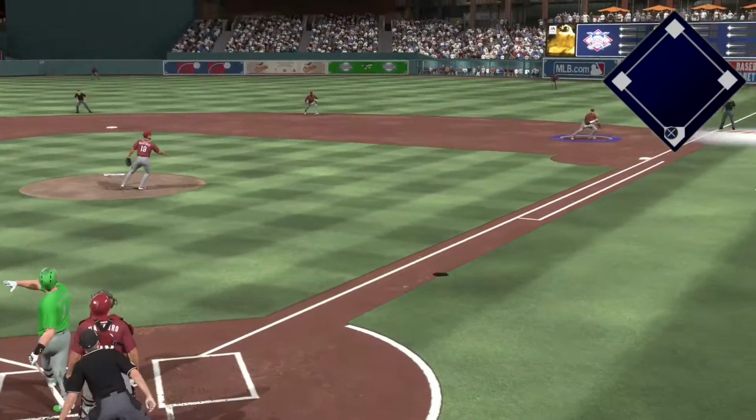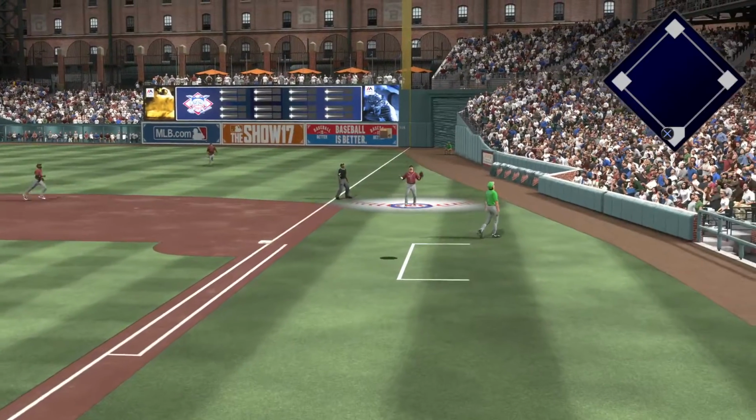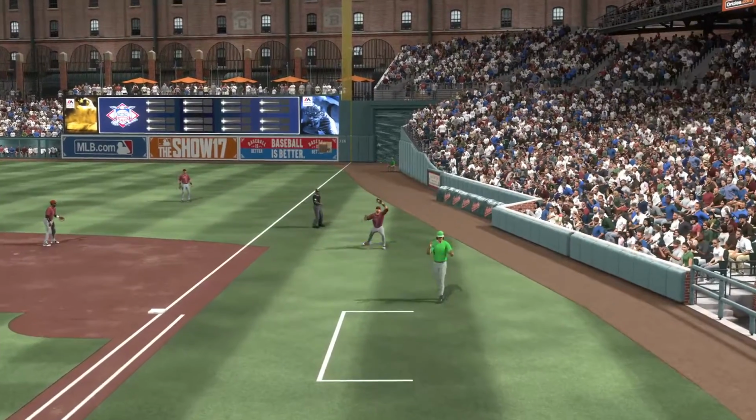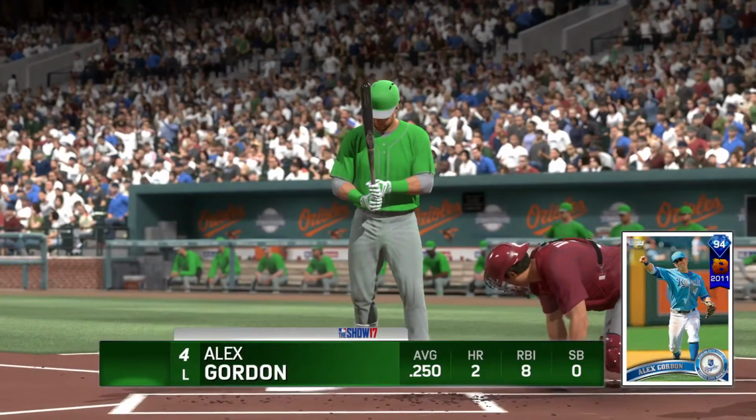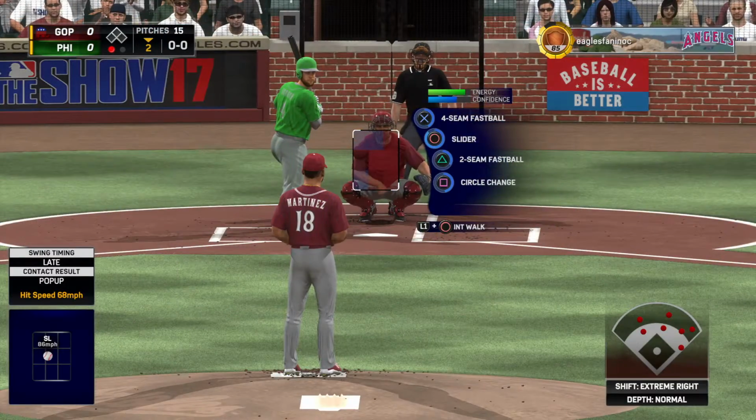Man, I think he's trying to send a message right here. I'm going to challenge you. I like my stuff. I think I'm better than you. I don't care how good a hitter you are. And this guy's a good hitter, by the way. But he came right after him early in the count. Martinez is over, and he puts it away for the first out.